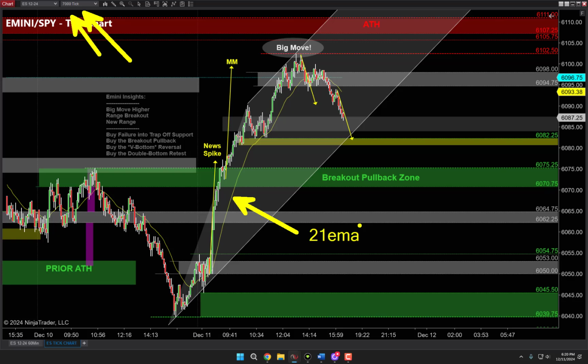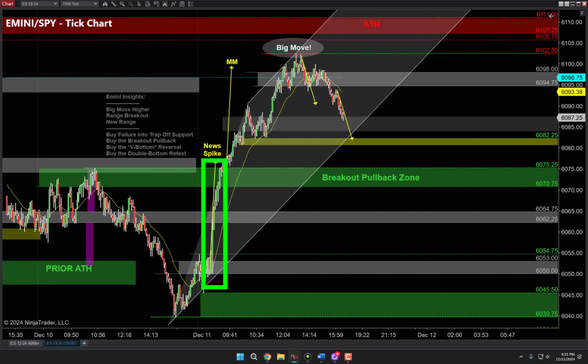First things first here, on a side note, whenever we see a news spike, anytime we see a strong spike off news, you can take the news spike and double it up to find a measured move. Kind of a fun fact there, whenever you see a news breakout like that, the breakout leg, the news spike leg helps you find that measured move.